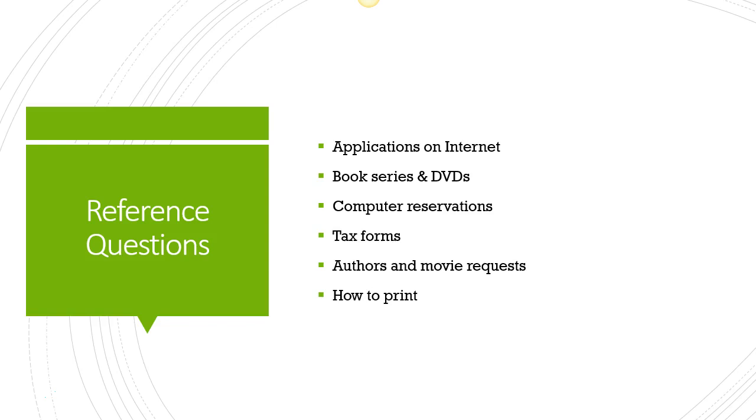And the next was the author and movie requests, which kind of goes in with book series and DVDs. I had one patron come in who knew the first name of an author that she really liked, but didn't know the last name. So I just had to look up authors with the first name in our system and see if I could find the one she was talking about, and I actually got it right on the first try and was able to find her a few books.